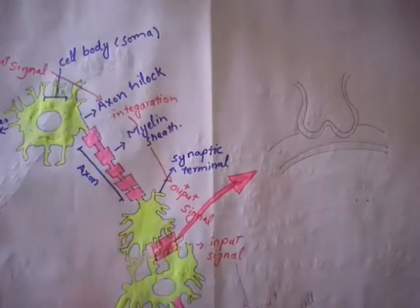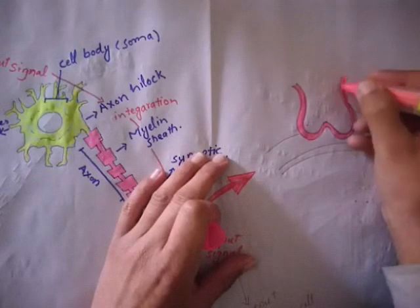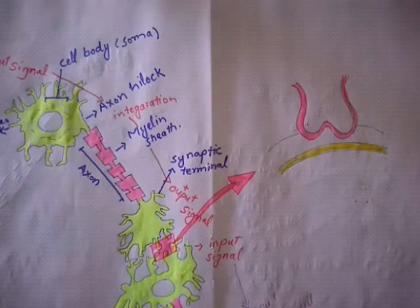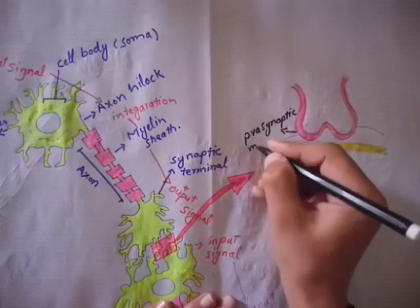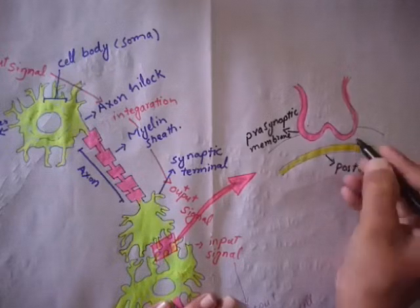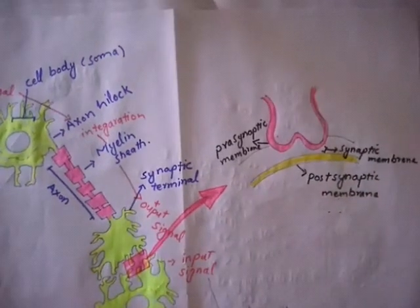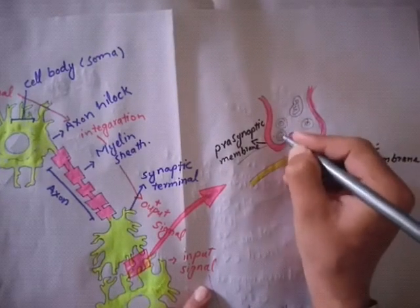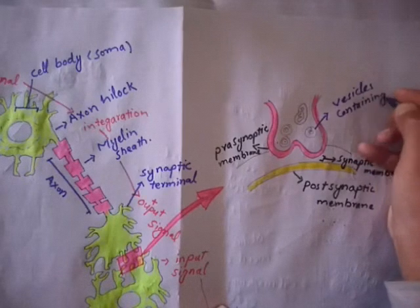Here the two neurons communicate. The first one is the presynaptic membrane. Here we have a part of the synaptic terminal of the first neuron, and it has the presynaptic membrane. And here is a part of the dendrite of the second neuron and its postsynaptic membrane. The gap between the first and the second neuron is the synaptic cleft. At the end of the synaptic terminal, we find many mitochondria and vesicles containing what is called a neurotransmitter. These neurotransmitters are released for the communication process. This is the vesicle containing the neurotransmitter.